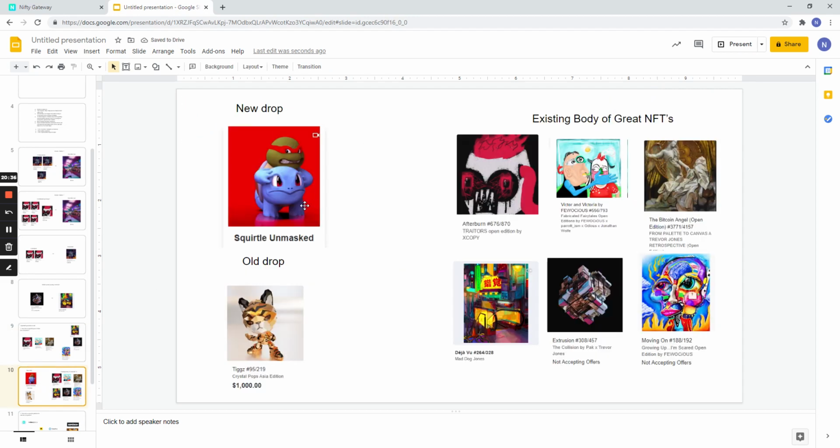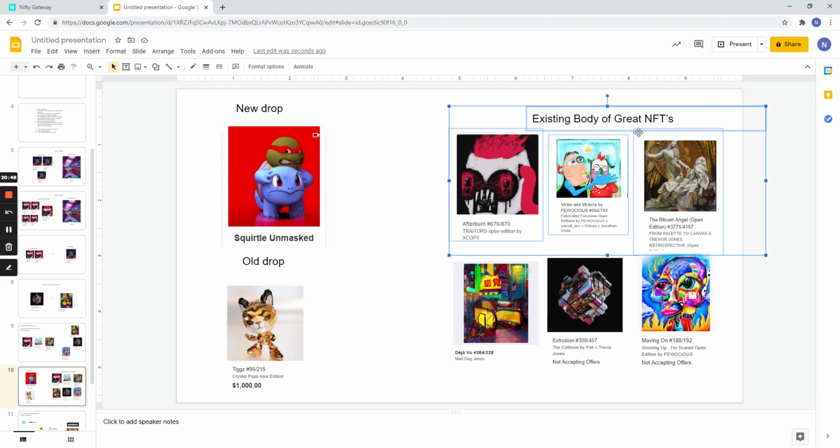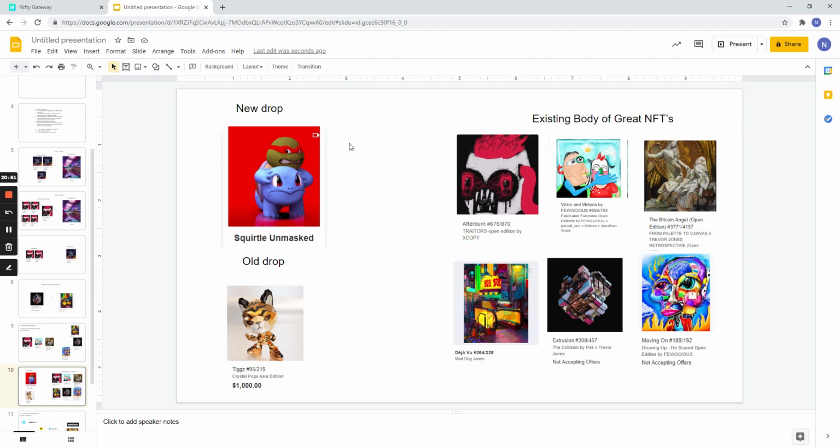And we can do this thought exercise again. Me personally, these are 6 pieces of art that I would love to buy at a great value any day of the week, right? So this is not all inclusive, but this is a snapshot of the existing body of great NFTs on Nifty Gateway. So now when I lay out whether I want to buy a new drop or whether I want to buy an old drop, I need to weigh it against what I consider the existing body of great NFTs.